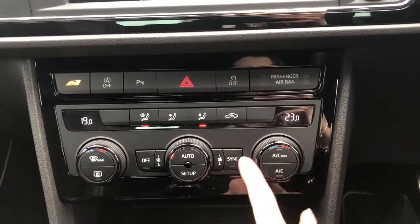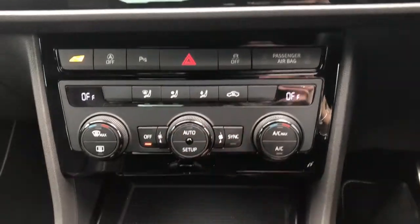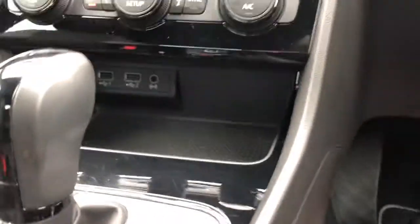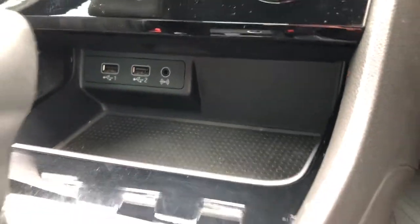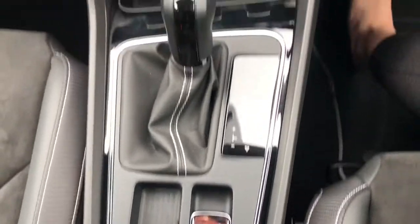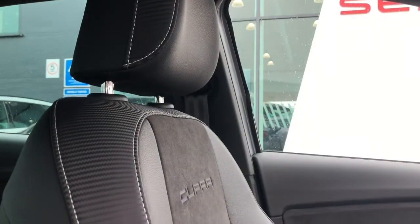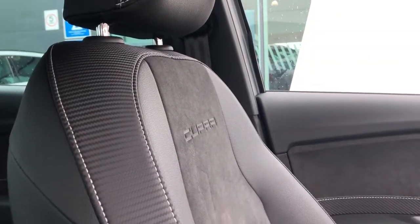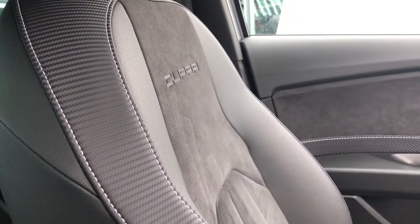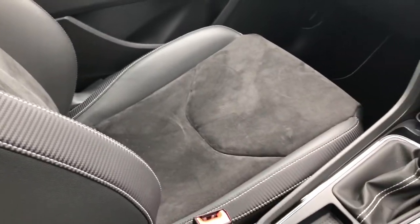Just below, we've got the aircon options. Here we have got the dual climate control, so the passengers in the front can have individual temperatures to suit them. The USB auxiliary socket is just below, and we have got the automatic gear selector and the electronic handbrake parking switch there as well. Close up of these seats in the front, the carbon fibre detailing effect is absolutely immaculate and looks amazing on this vehicle.